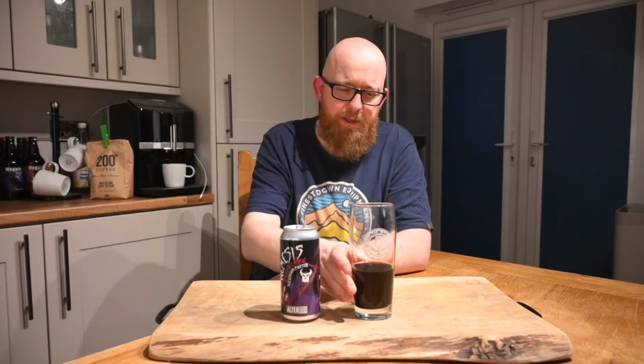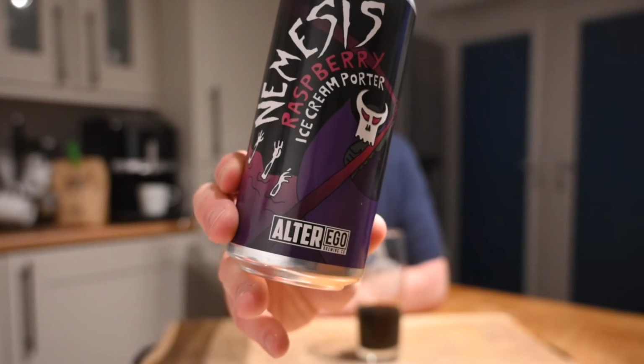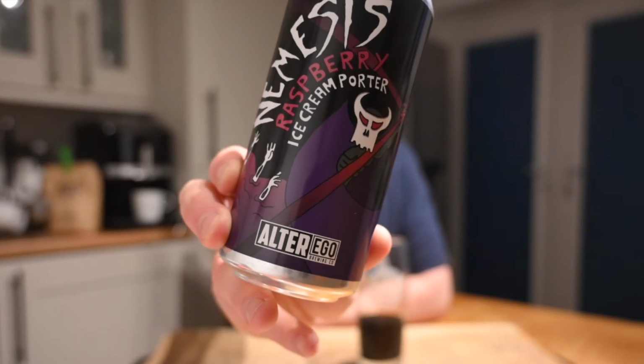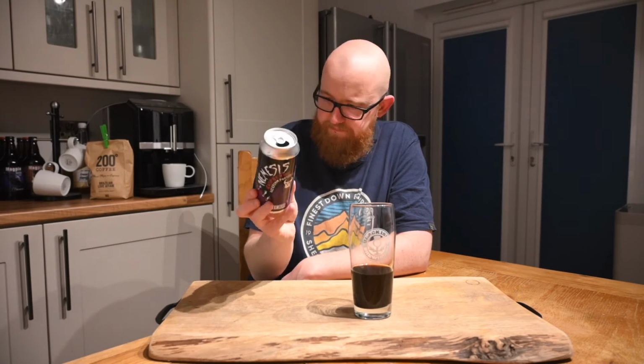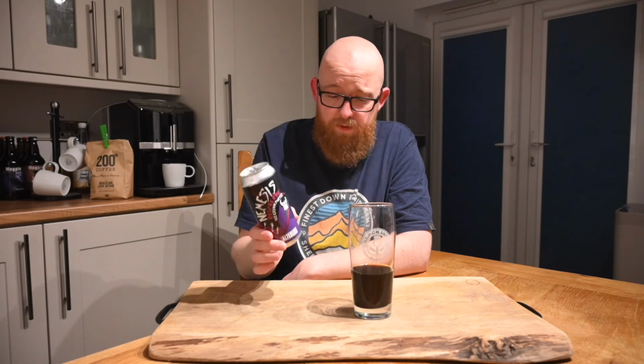And I feel really bad comparing a local brewery's beer to Coca-Cola because it does not taste like Coca-Cola particularly. It just has that reminiscent experience, but in a really delightful way. Just take another minute to appreciate the artwork on that can because it really is just absolutely fantastic. I don't know why they called it Nemesis. Maybe they're big fans of Alton Towers. It's not my Nemesis. I want some more of this.